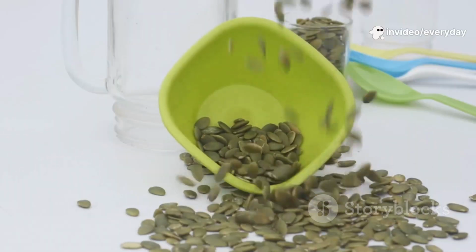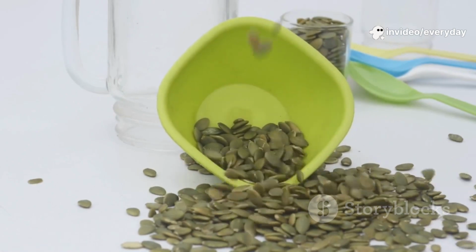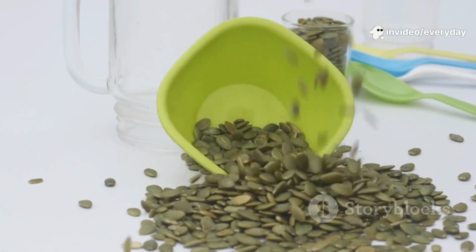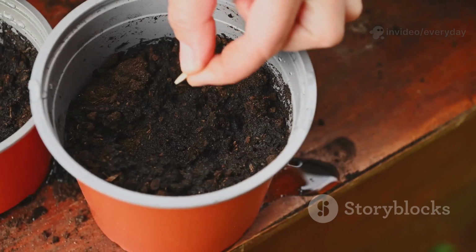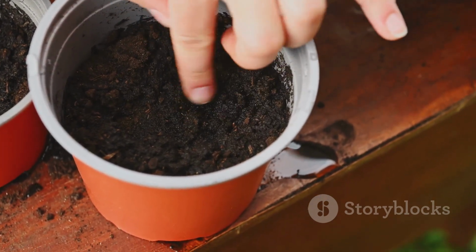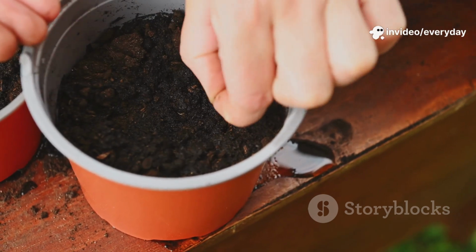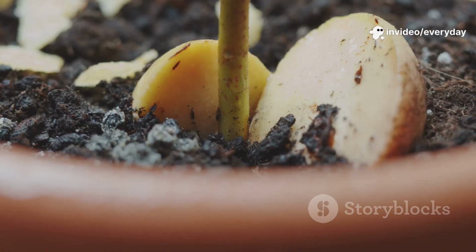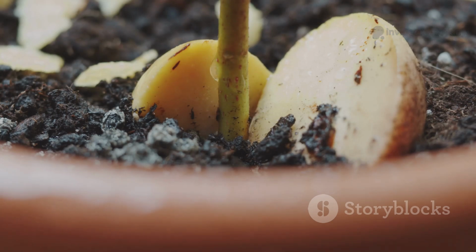To give your seeds an extra boost, soak them in water for 24 hours. This helps to soften the outer shell and encourages them to sprout. After their little bath, plant the seeds in a moist, well-draining potting mix. This is crucial. Jackfruit roots don't like to sit in soggy soil, so ensure proper drainage. Now comes the waiting game. Sprouts typically appear in 3-8 weeks, so be patient and keep the soil consistently moist.